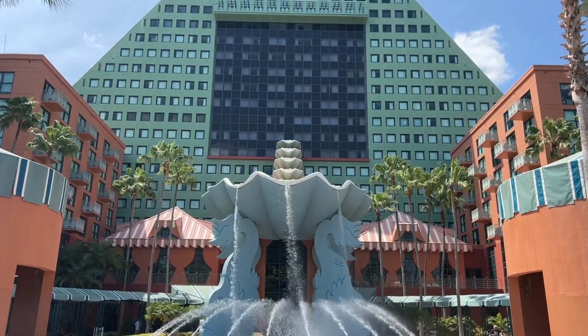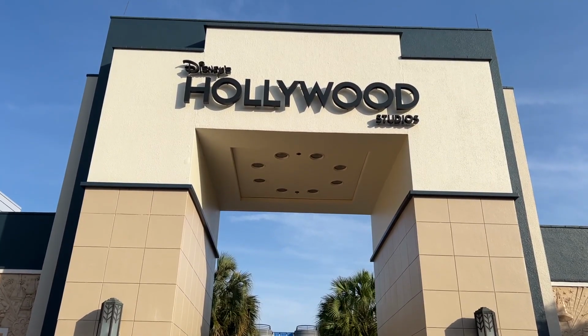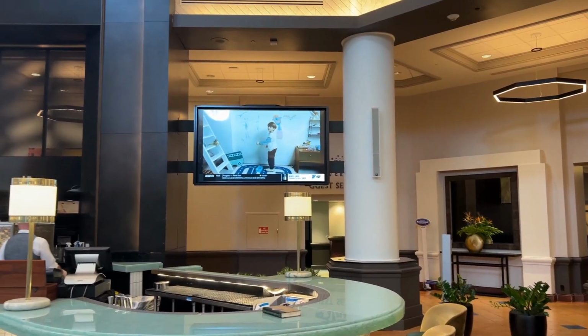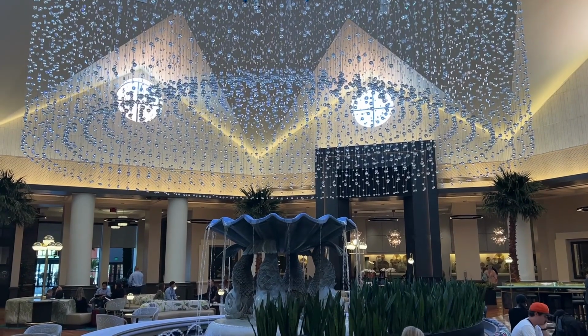We're super excited to show you around the Dolphin Hotel and Resort. It's part of the Swan and Dolphin, which is between EPCOT and Hollywood Studios. Yeah, it's within the Disney bubble. It's a good neighbor hotel, so it's not really owned by Disney, but you get a lot of the same perks as if you stayed at a deluxe resort. So let's show you around. We have a room tour coming up for you and a little bit more about this awesome resort to stay at if you're coming to Disney World.